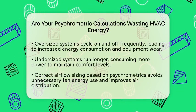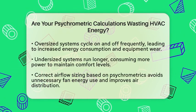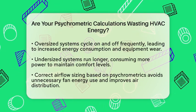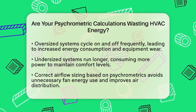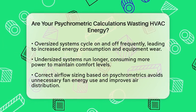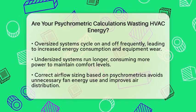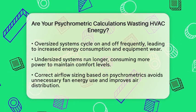But if these calculations are off, energy can be wasted in several ways. For example, if the load estimation is wrong because of errors in plotting or interpreting psychrometric charts, the HVAC system might be oversized. Oversized systems turn on and off frequently, which wastes energy and wears out equipment faster. On the other hand, if the system is undersized, it struggles to keep up, running longer and consuming more power. Both situations lead to unnecessary energy use and higher bills.